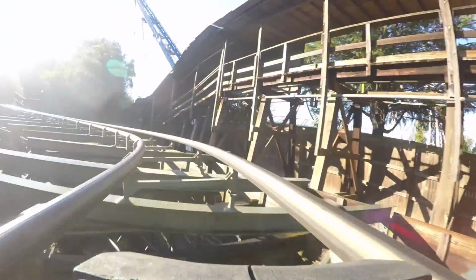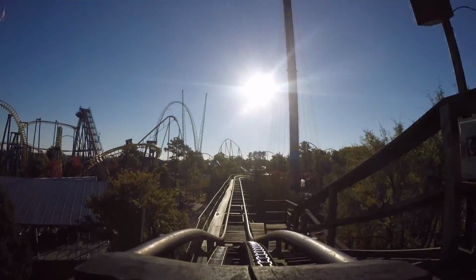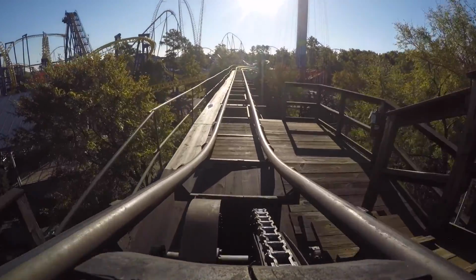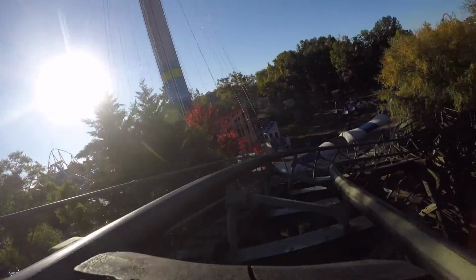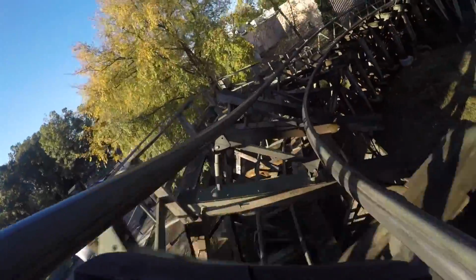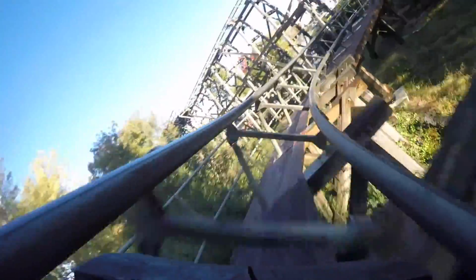Your speed quickly dissipates as you enter into the ride's second lift hill, which is again followed by another long section of straight track. This time a downward helix is what directly follows that, where you gradually pick up speed and experience another nice set of hand choppers as you travel through the helix's support structure.